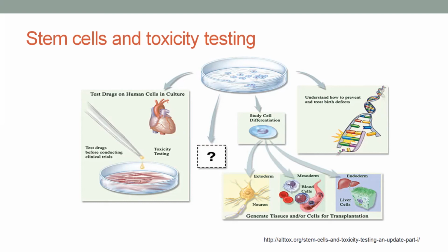Or you can start with stem cells and make them differentiate into different types to generate neurons, blood cells, or liver cells, for example. And this can be used to study the effects of drugs and even to understand how to prevent and treat birth defects that may be associated with drugs. So this really will push the role of stem cells because you will do away with using animal models and even doing many of the clinical trials that involves human subjects.